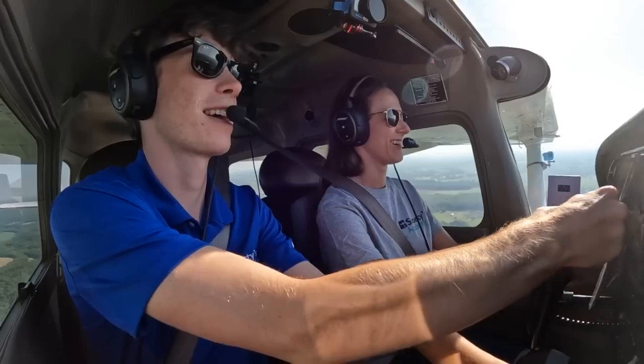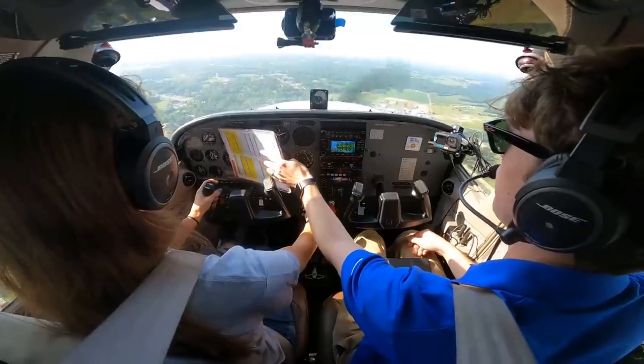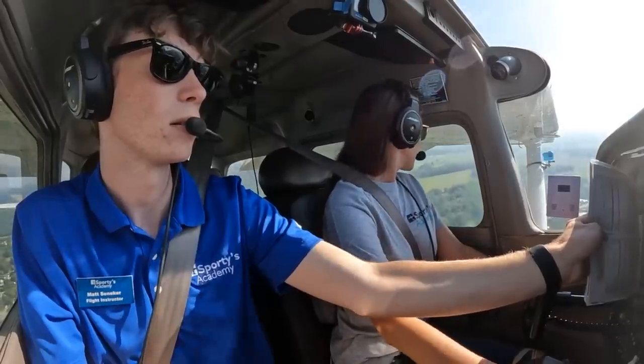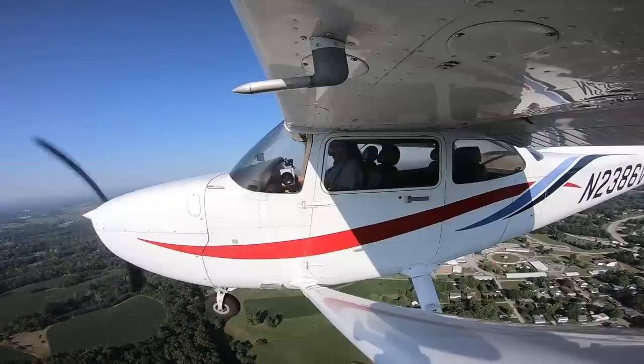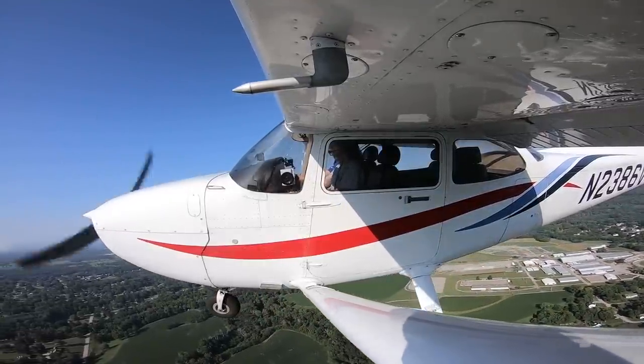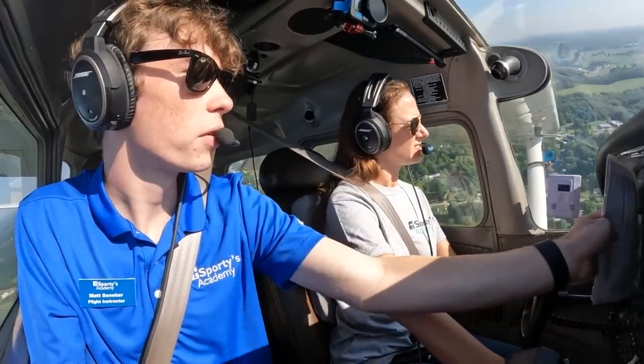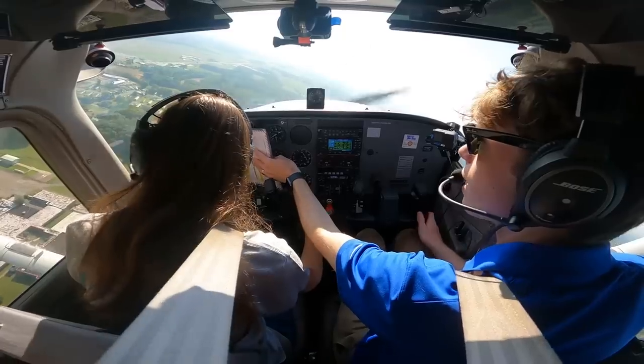Okay. You're just looking outside. Right? Right there. That's it. Brown County 2386 Victor, left base 36, Brown County. Good job. So when you turn, you tend to pull up in your turn. Yeah. So instead of doing that, try a lighter grip on the yoke and try to just use the ailerons in that turn. Okay.